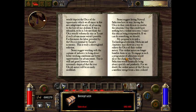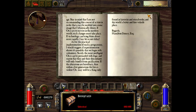To engage in such a program of alteration would incur the changes that natural selection would eventually bring about, quickly and painlessly. No doubt the violent nature of the orc is a needless vestige from a less civilized age.